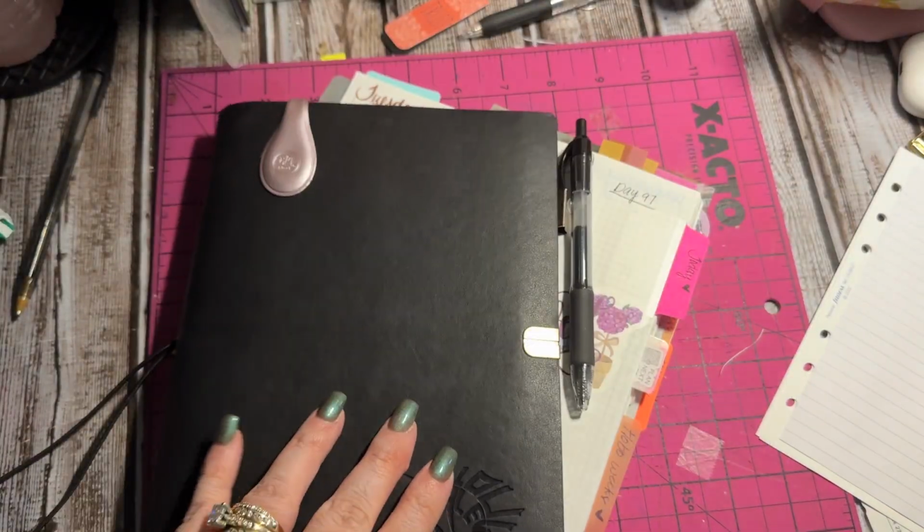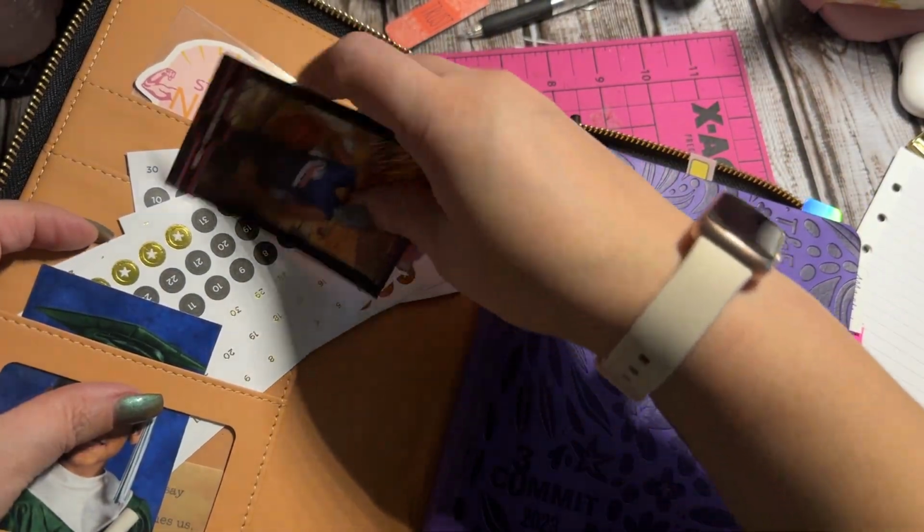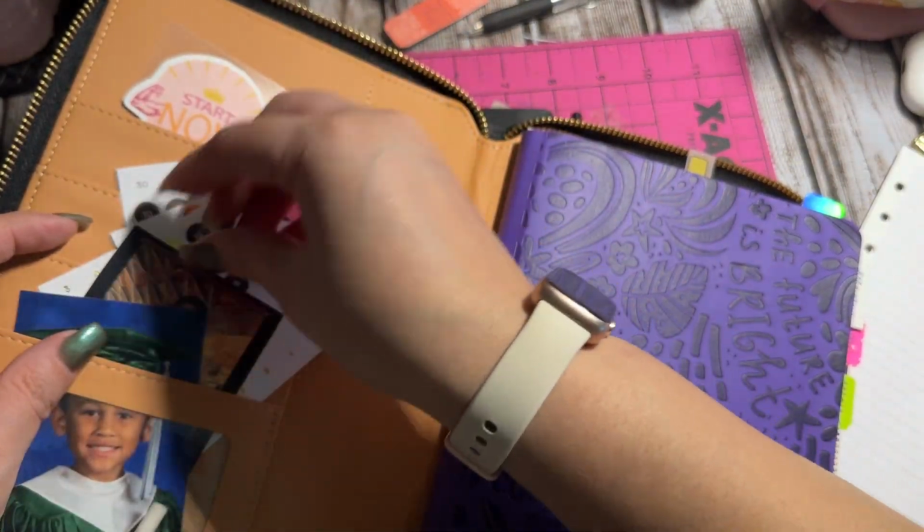Awesome sausages. I will more than likely put this to the side.